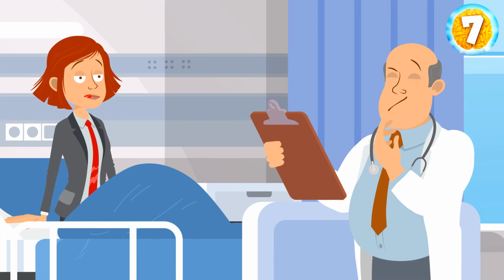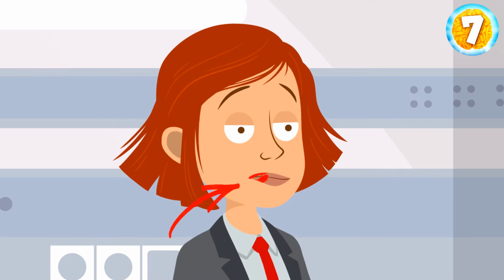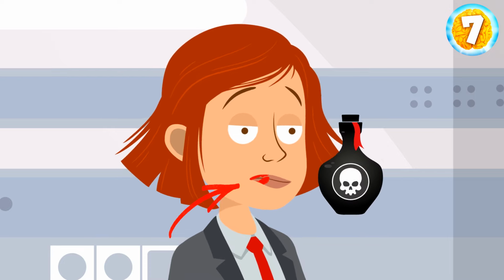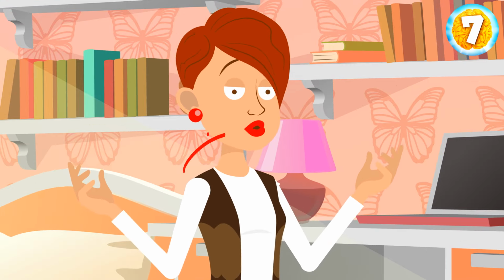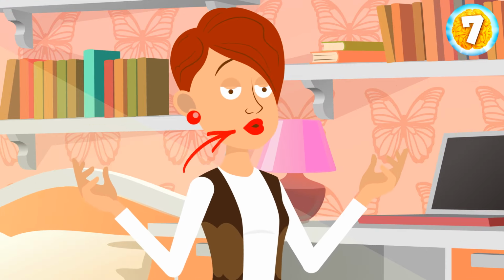The girl hasn't eaten anything, but she has some lipstick on. That's what contains poison. And the only person who had access to Tenley's room that day was her sister, Kennedy.